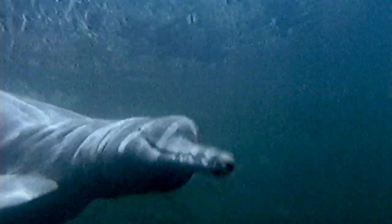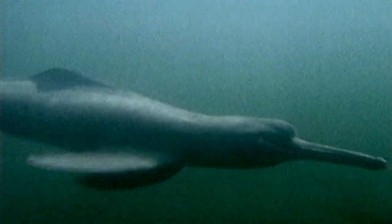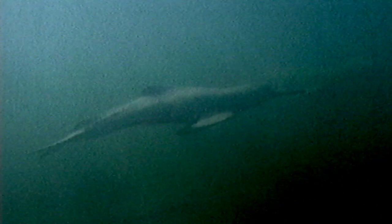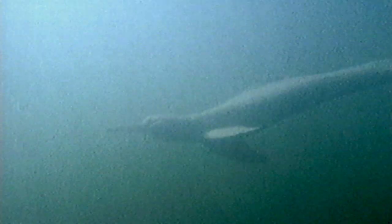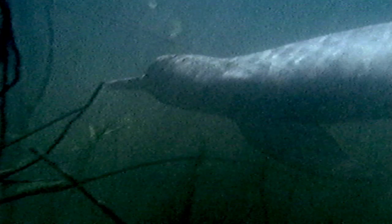Although boto dolphins are nearly blind, they are able to find their way through the labyrinth of forest by using a type of sonar or echolocation. The boto is unique. Unlike most other dolphins, the boto has a flexible neck and is able to sweep its head back and forth to produce a very wide sonar image of its environment. This highly sophisticated navigational skill allows it to weave in and out of the trunks and branches of the flooded forest in search of fish.